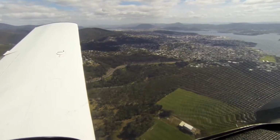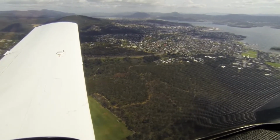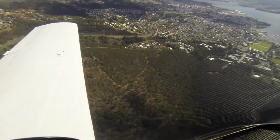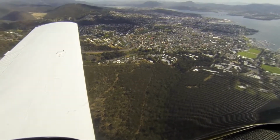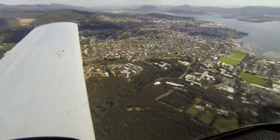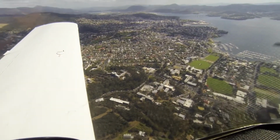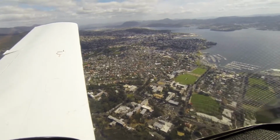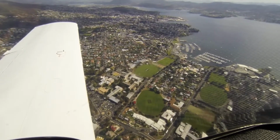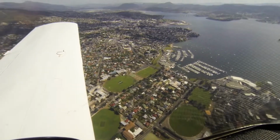Papa Alpha Alpha, report crossing the Wellington Range with level. Unfamiliar with the area, Papa Alpha Alpha. Papa Alpha Alpha, roger. And so you'll be landing at Cambridge at this time and then for a refuel before outbound to Wynyard, confirm? Confirmed, Papa Alpha Alpha. Roger, report crossing the eastern shore of Derwent River. Report crossing the eastern shore of Derwent River, Papa Alpha Alpha.